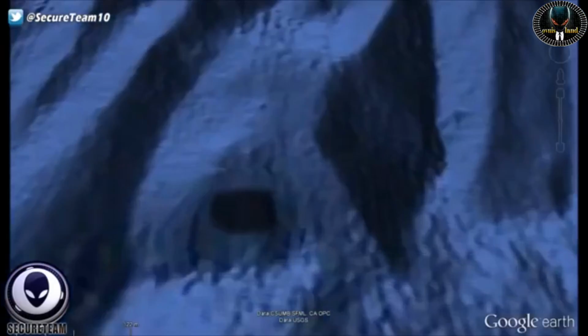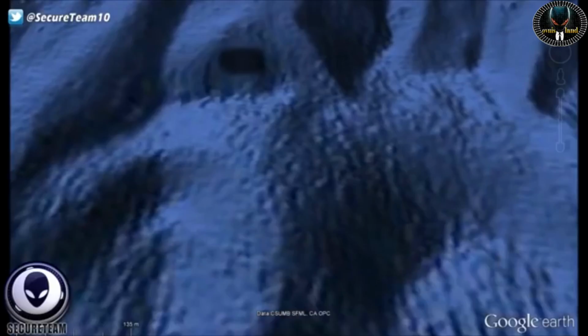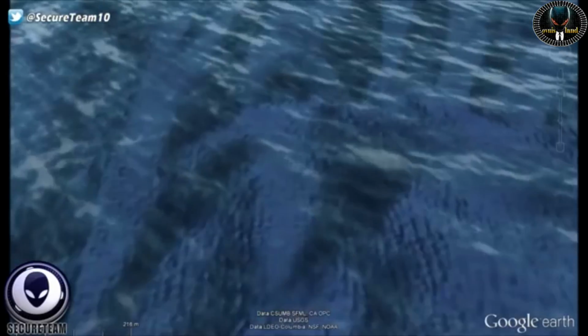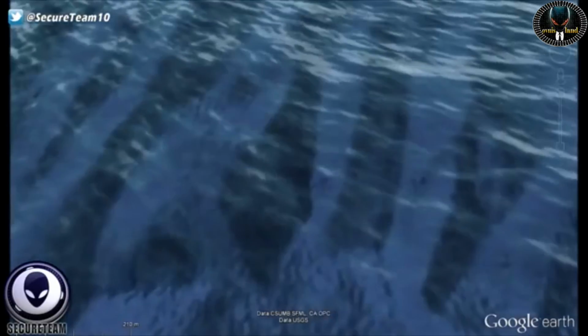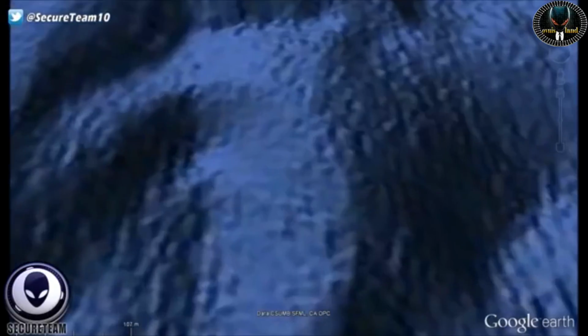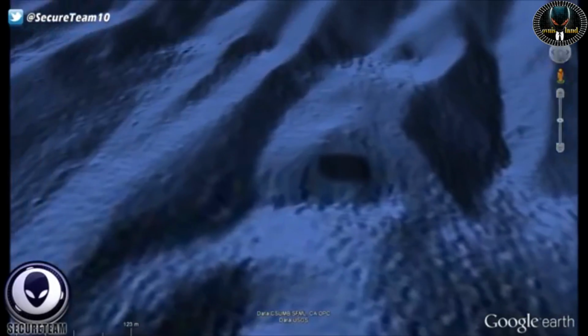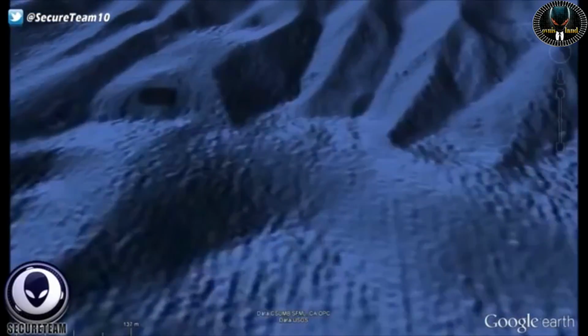We don't know. But as you're seeing here, this large rectangular opening in the side of a mountain under the ocean off the coast of Mexico has been found. It was originally posted by the YouTube channel Mexico Geek. And here we're just giving you an all-around view of this thing. It definitely looks artificial to me.